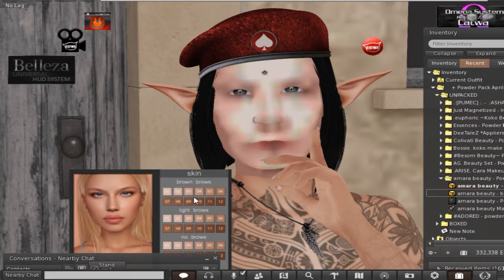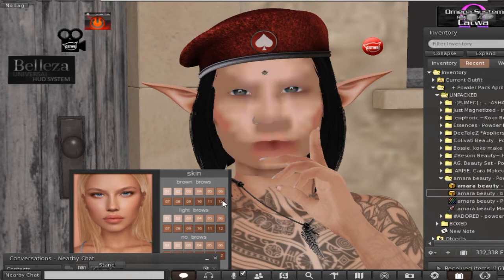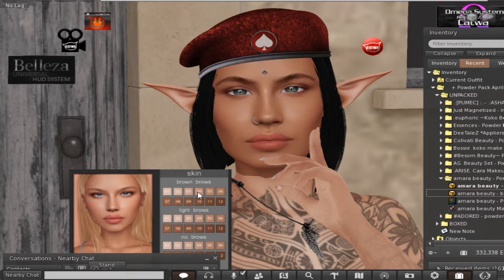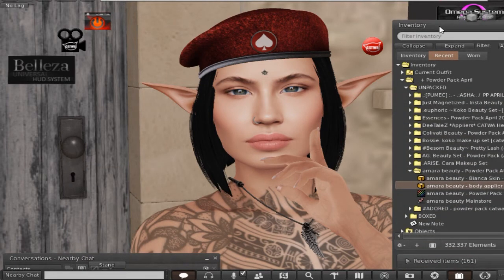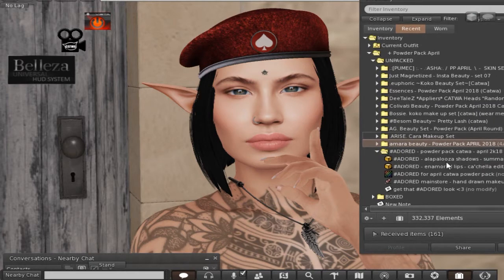Alright, so different tones. With brown brows. You can wear light brows as well. Or no brows. I'm just going randomly through the tones. I like that. It's pretty. I do like the fact that it appears my computer's cooperating today. That does not mean that it will continue, but you never know. Okay, so that was Amara Beauty. And I totally skipped over a door. No worries. I wanted to get a skin, that's why.